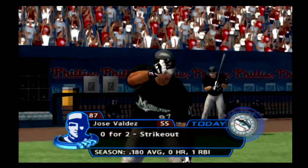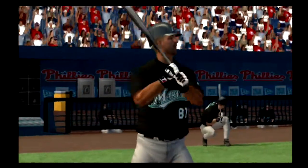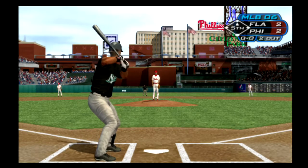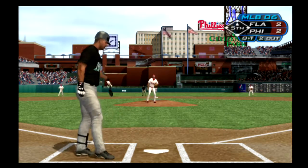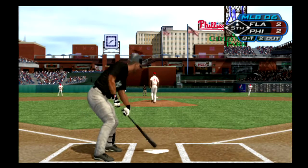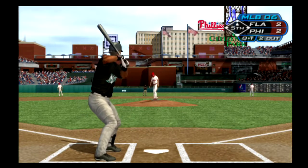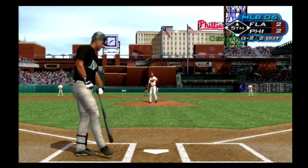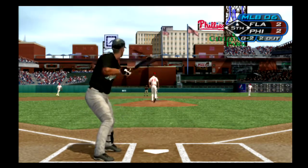Number 87 will dig in. 0-2 with a strikeout in this one. Jose Alves. And he gets ahead 0-1. Yeah, let that thing go. Still got a couple more strikes to play with. And a curveball's in there, so he's quickly behind, nothing and two.